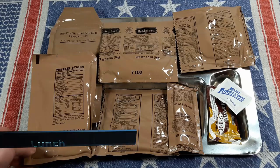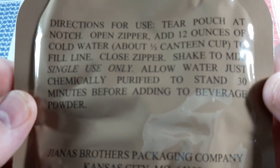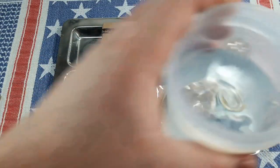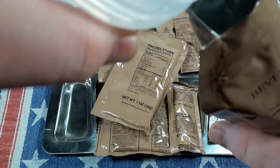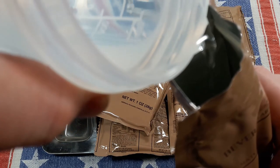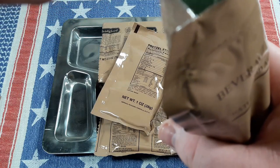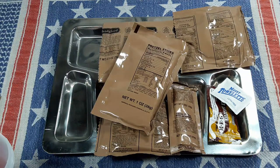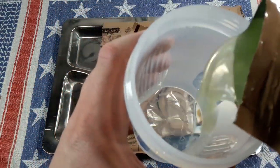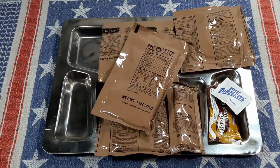And we're back for lunch. Let's try this. Starting out with some beverage base powder, lemon lime. Takes approximately 12 ounces. Got my 12 ounces of water right here. Like Gatorade.